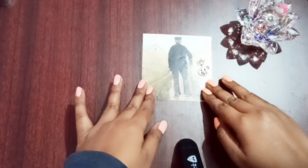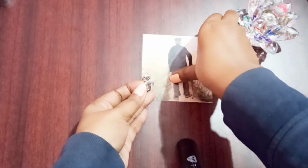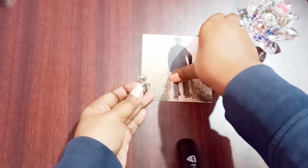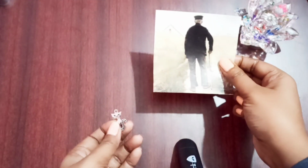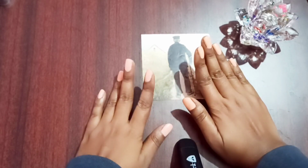Hello pile number 5. If you selected this cat charm, this cute cat charm, along with this person, an old person who is walking towards this house, this is your reading. So I will see you along with the cards.